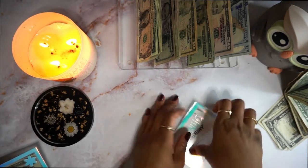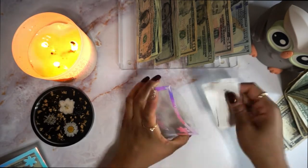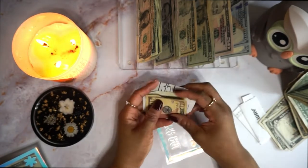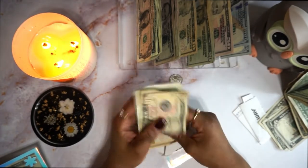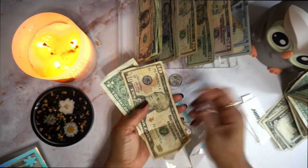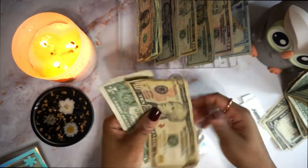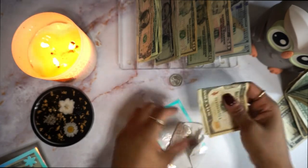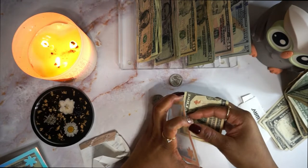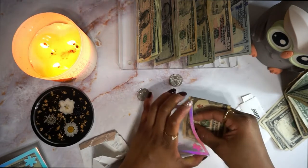Okay, and eating out has been depleted. No money, however. I may have already gotten something with it. Eating out originally had 20, so now it has 11 and some change. So I need to put that back in there.